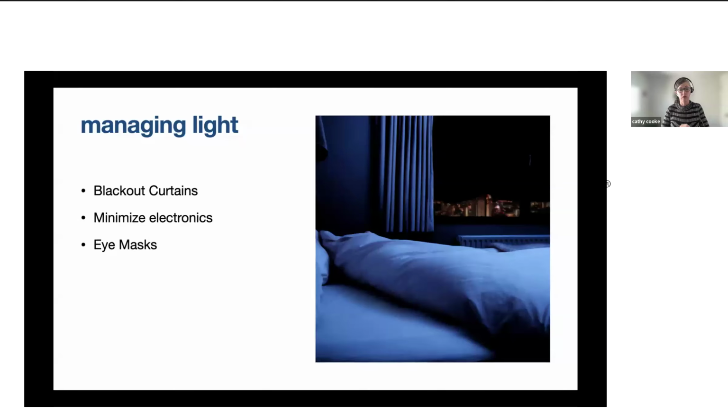Eye masks, I'm a huge fan of eye masks. That's what I do, so I don't have to worry so much about what my neighbors are doing or the street lights or the bright moon even. I wear an eye mask, and boy, I've got like 4 pairs, because if for some reason I lose one, the laundry sucked it up somehow, or I lose it while traveling, I've got a backup because it's that important to me. I panic if I don't have my eye mask. So super, super important.